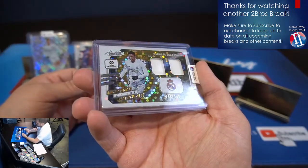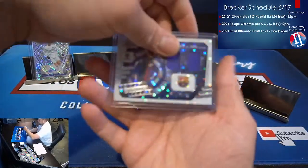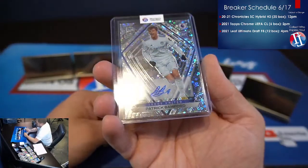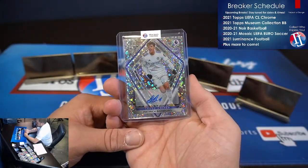Real Madrid, 146 of 149, Raphael Varane. Frenkie de Jong, 11 of 49, Tools of the Trade. And our lone auto rookie, Patrick Bamford, Leeds United, 16 of 50.